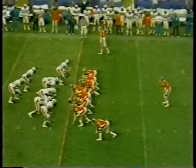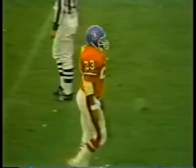10-7 Miami. 8:53 left in the half. Winder for 5. For 8 yards goes Sammy Winder out of Southern Mississippi, tackled by Bud Brown, also from Southern Mississippi. A nice play by Sammy Winder, number 23.